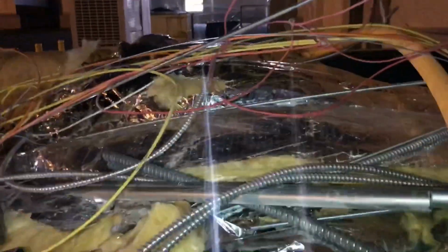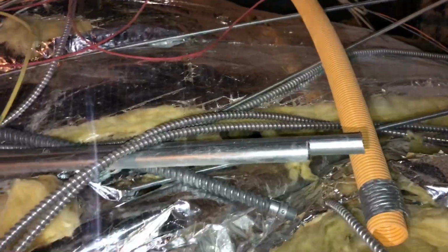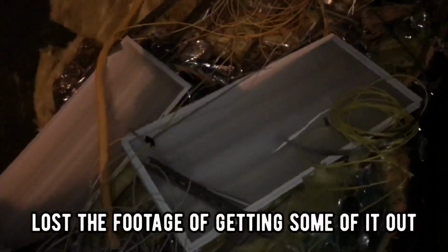Alright, so let's check out this one. Ooh, look at all that wire. Holy cow. That's some good wire in there. Yeah, I'm going to have to get what I can out of here.